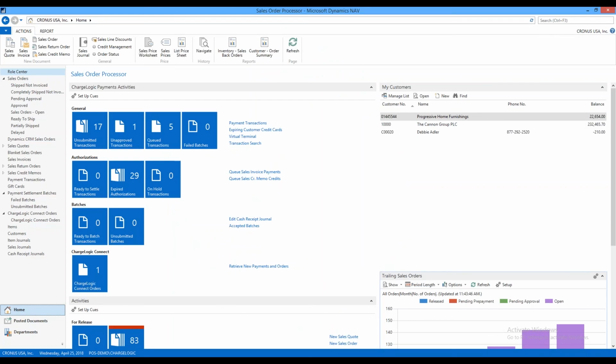Thank you. A couple more. What is the purpose of the CVV number, and can I store it in my system?